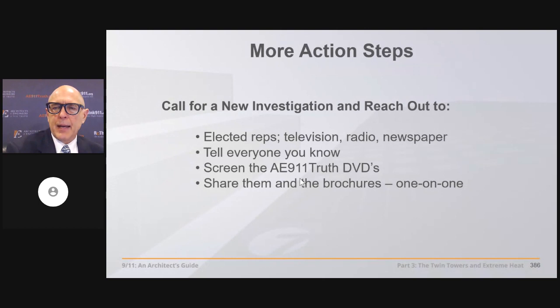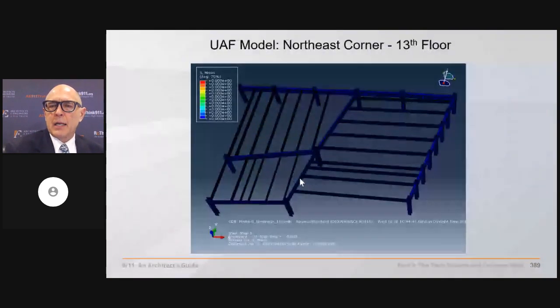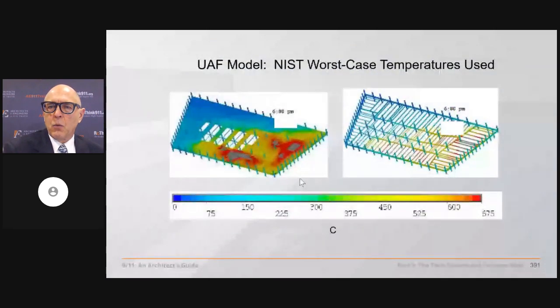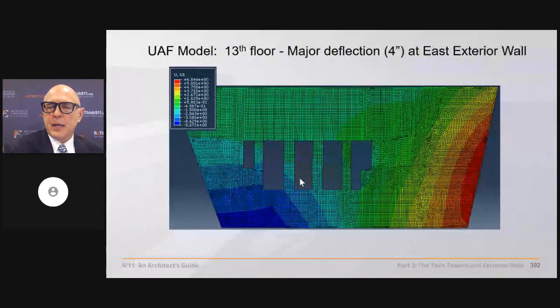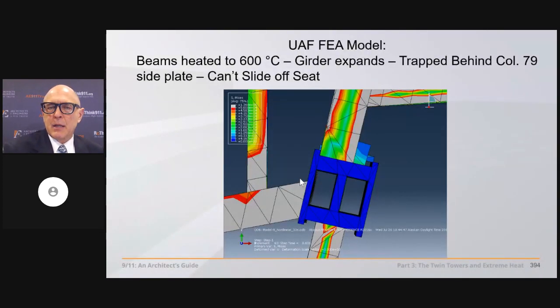Share them, and also tell people about the computer modeling that you can download the report now. And I'm talking about a 128-page finite element analysis performed by one of the top forensic structural engineers in the country, Professor Leroy Halsey of the University of Alaska, who spent the last 4 years working out the details and pulling the rug out from underneath the NIST claim that Building 7, the third skyscraper that collapsed on 9/11, came down due to office fires.